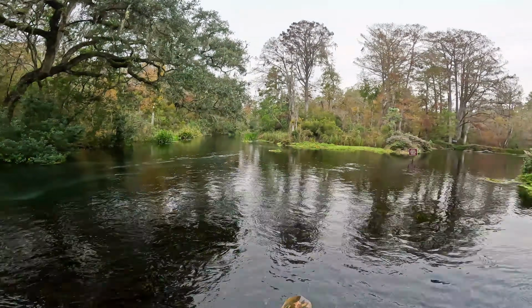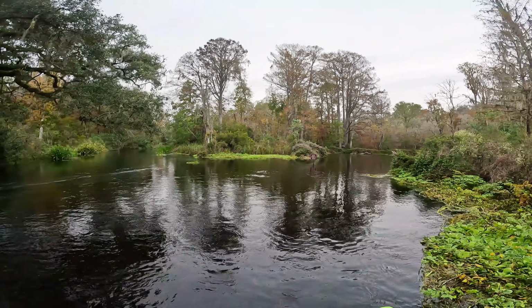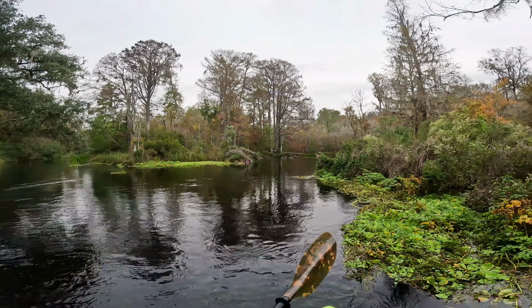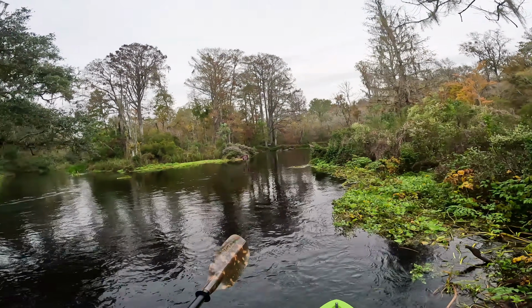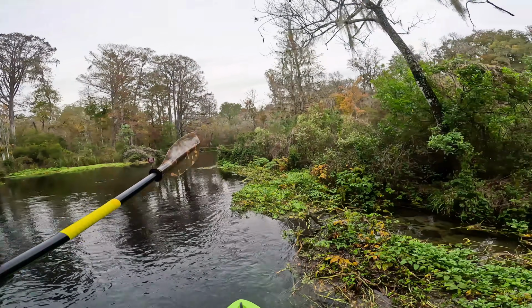And it looks like we're not even a half mile down, maybe a tenth of a mile from the kayak launch. So if you're wanting to do that, you need to hike in, not paddle in, because you can't paddle up into that area.